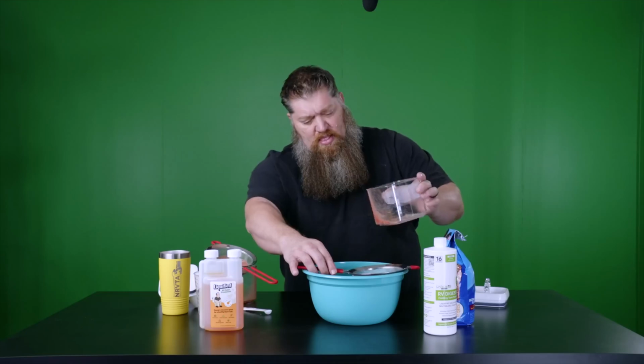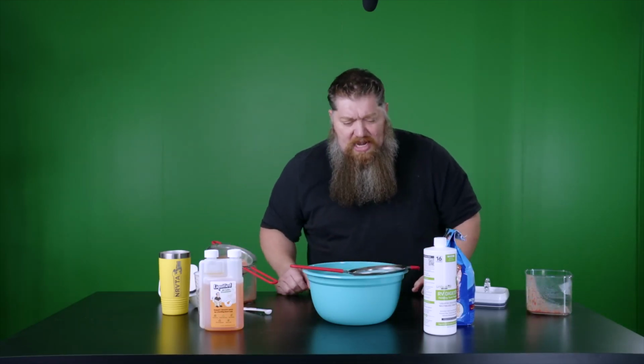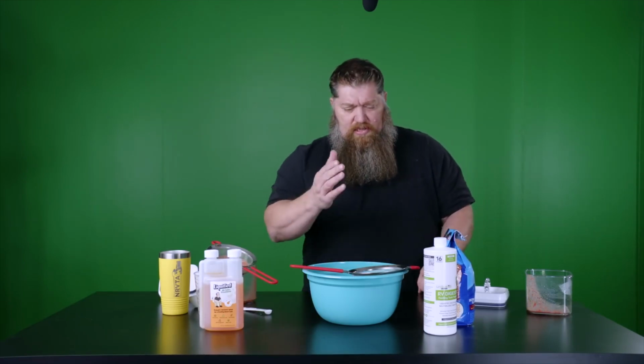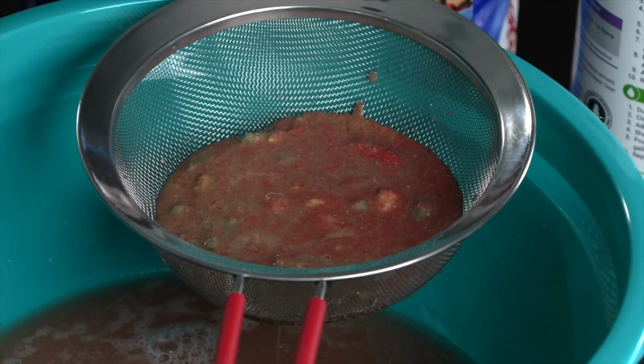Okay, I do see a lot of it broken down. We're going to let this drain out. A little bit more chunks in there than this one here, but it is breaking down.